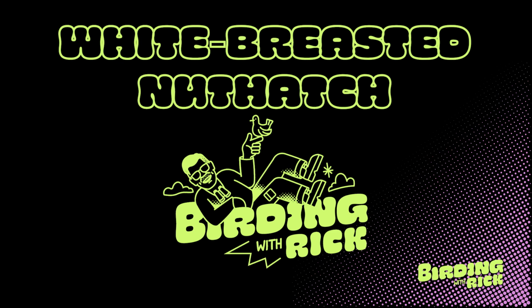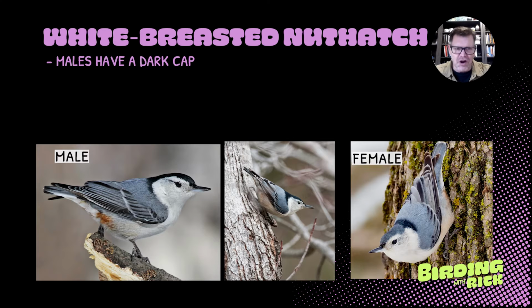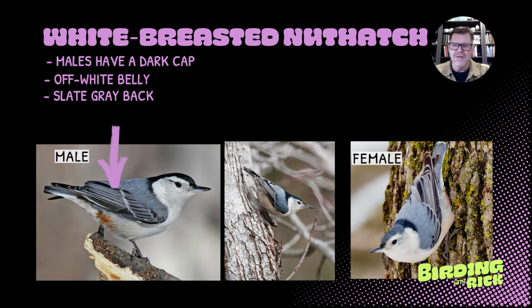This is the white-breasted. It's got a dark cap, a kind of off-white belly and this slate gray back. Now, the males and females at first glance look the same, but the difference is that really dark black cap on the male. You can see on the female here, it's just not as dark. It's not black, it's a lighter gray. They both have this chestnut underside that you don't always see, but it's there if you look closely.